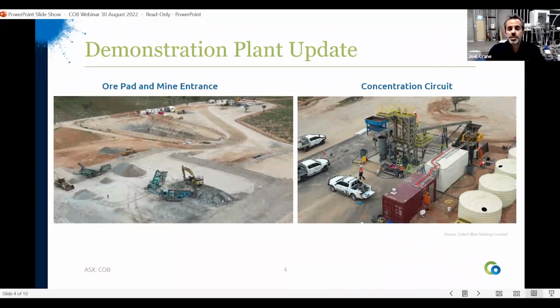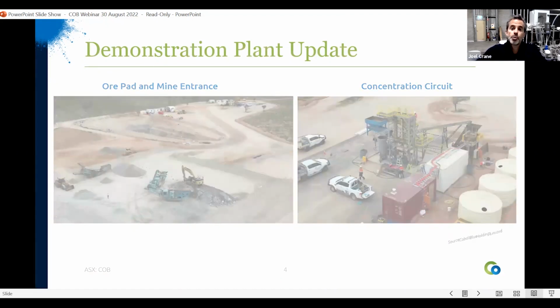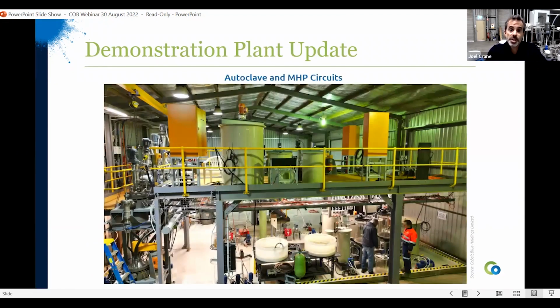Most importantly, perhaps, is the success we've had with the demonstration plant. You can see in the photo on the left the decline, which goes down between 80 and 100 meters. We pulled out about 5,000 tons of ore up onto that ROM pad, and we're currently crushing that and running it through the concentration circuit now. We produced the first bag of concentrate about 2 weeks ago. A number of bags have come in since, and very soon we will start running that concentrate through the processing plant in town in Broken Hill. All the material and bits and pieces are there, and we're just putting the final touches on commissioning over the next week or so.